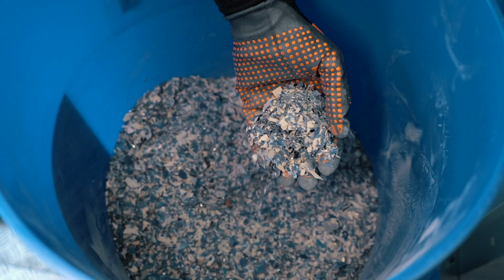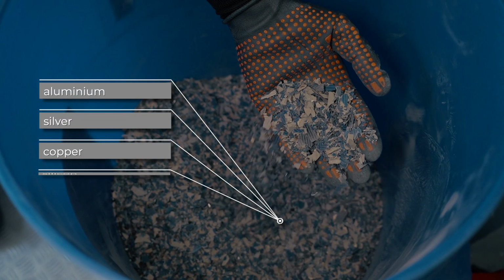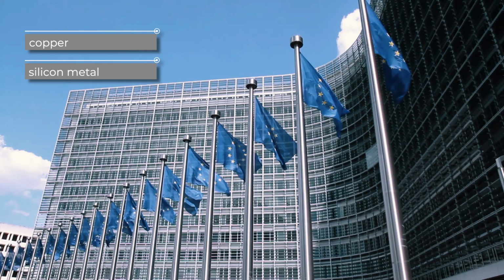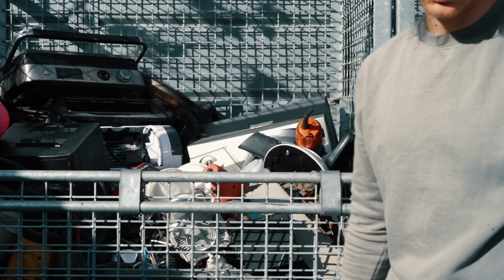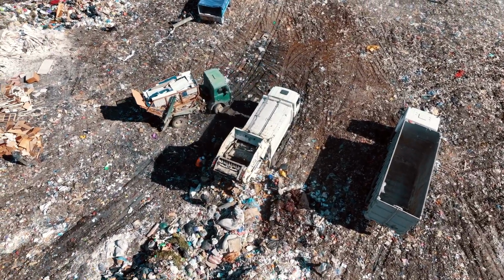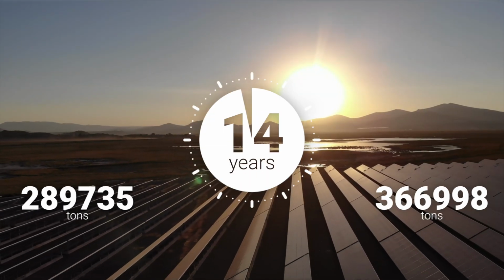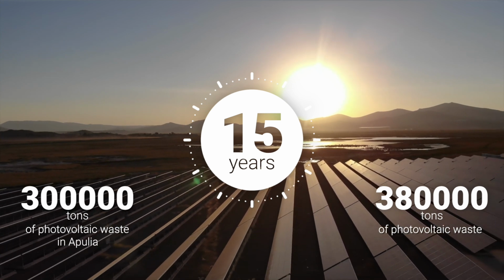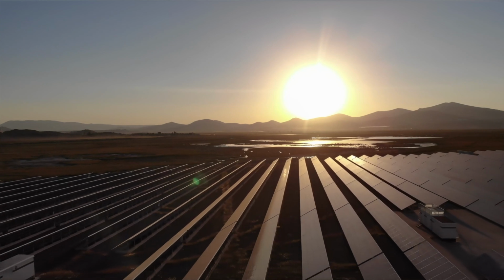PV panels contain interesting metals such as aluminium, silver, copper and silicon. Some of them, such as copper and silicon metal, are critical raw materials for the European Union, but currently all silicon present in photovoltaic panels is landfilled. In the next 15 years, around 300,000 tons of photovoltaic waste are expected in Apulia and around 380,000 in Extremadura. How to deal with such huge quantities?